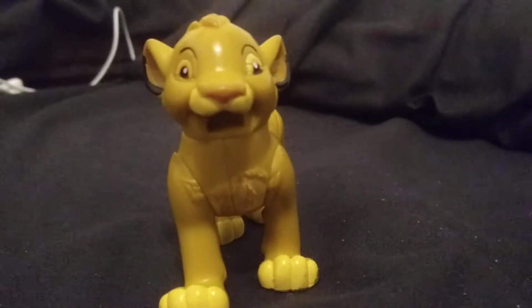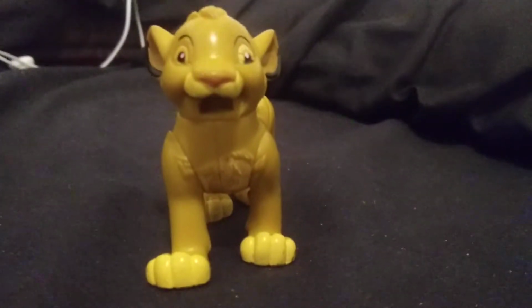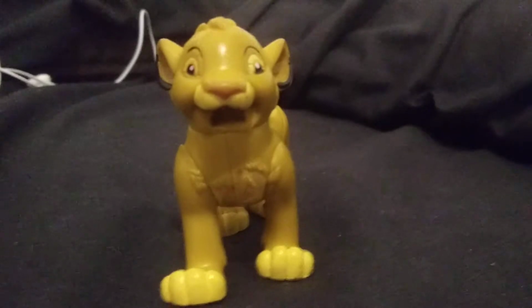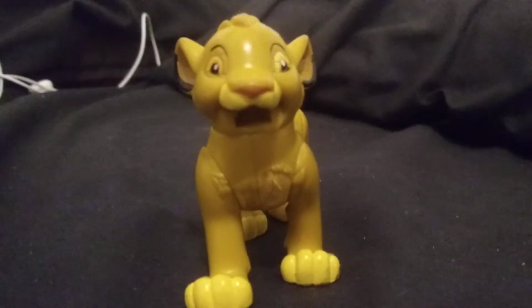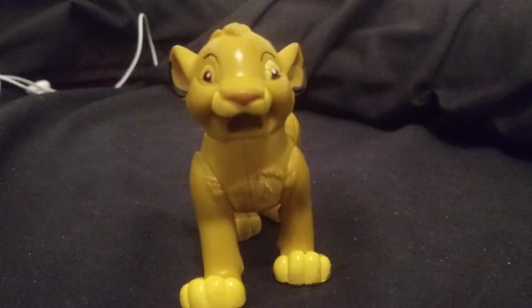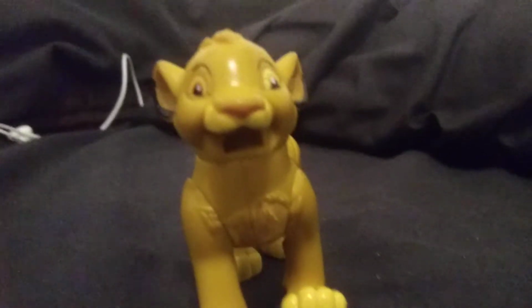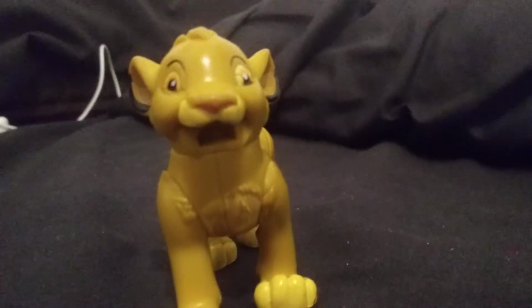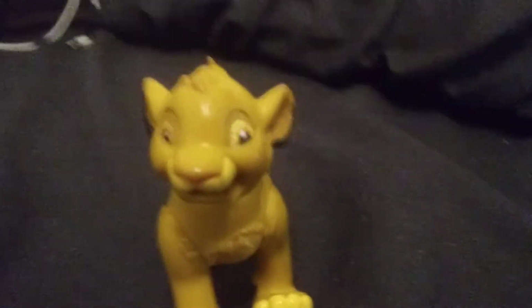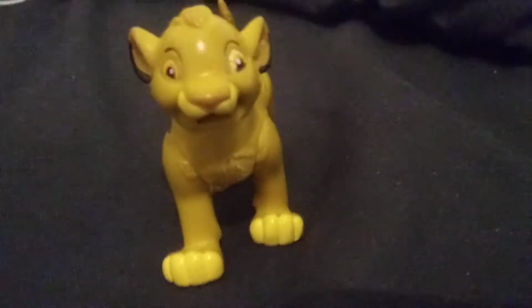So the first one we're going to look for Easter eggs in is one of my favorite Disney Pixar movies, Finding Nemo. I think Finding Nemo came out in 2003. I'm not going to notice much, so I'm not going to show as many Easter eggs. I'm only going to show the ones that I really know, even if I watch it. So let's get on with it.